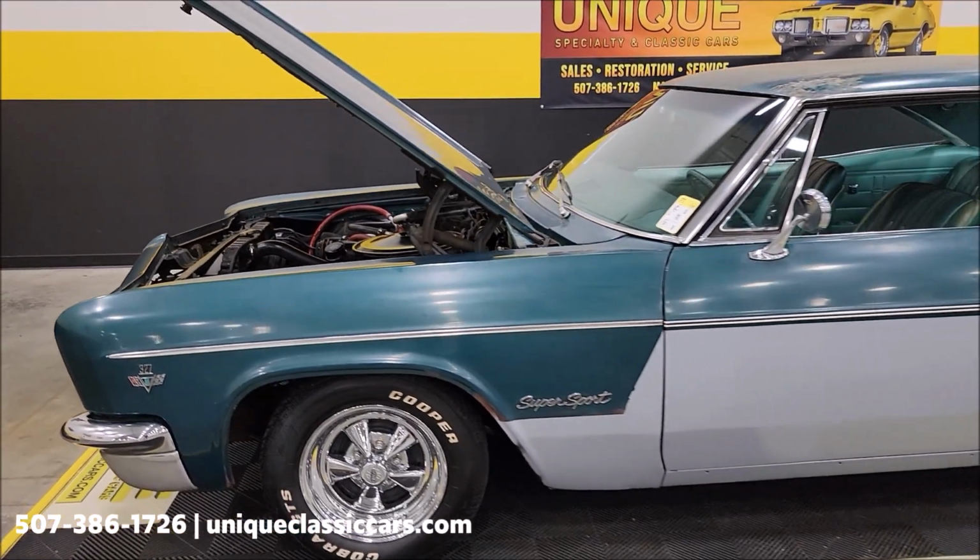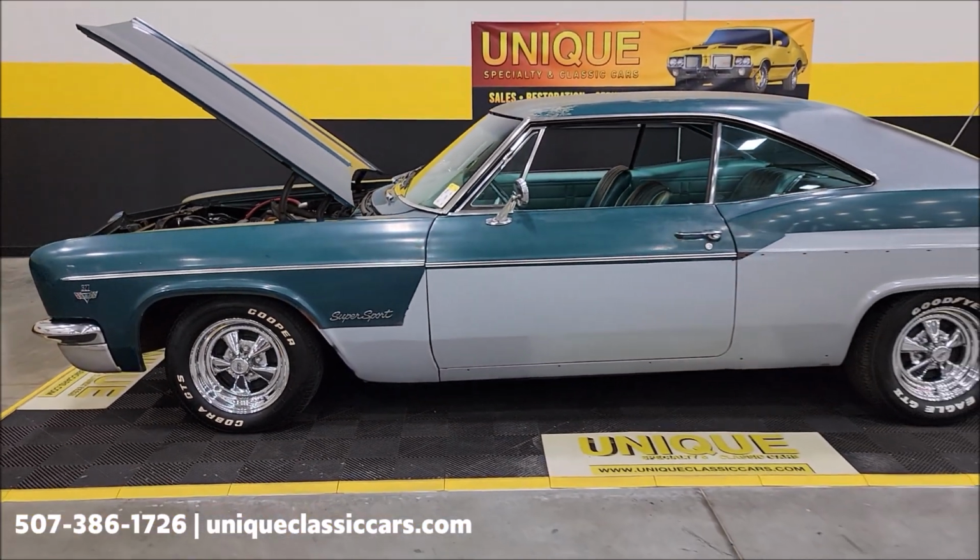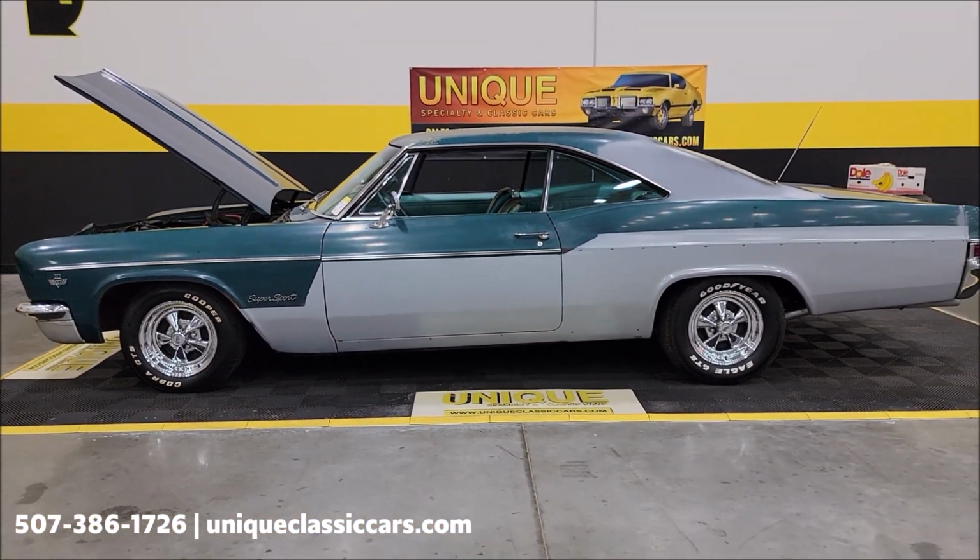1966 Chevrolet Impala Super Sport, 2-door hardtop, ready to be taken to the next level.